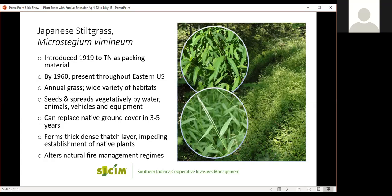It easily replaces native ground cover in 3 to 5 years. There are some forest habitats where stilt grass has come in accidentally, maybe on a mower, on a path, and now it has spread in the dense understory and it has taken over. All the wildflowers are no longer there. So it outcompetes all of those native plants that we all have loved.